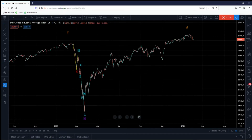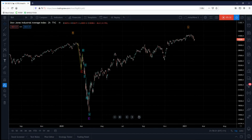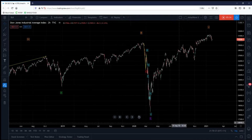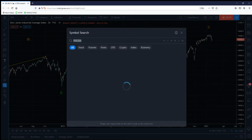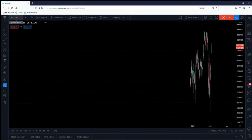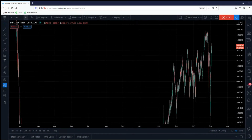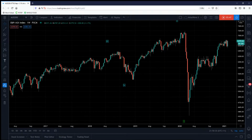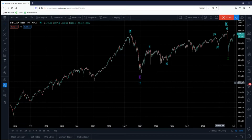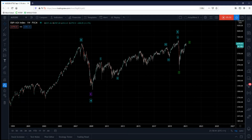Now, that's one piece of it, right? So what else is there? Well, let's switch to the Australian 200 chart for a moment, right? I'm from Australia, if you can't tell by the accent. And this is the ASX, right? It follows the US market somewhat closely, but obviously it hasn't had the same performance as the Dow or any other US market for that matter.